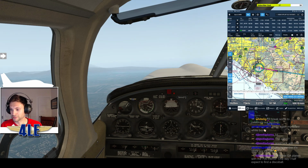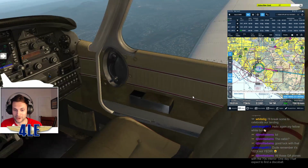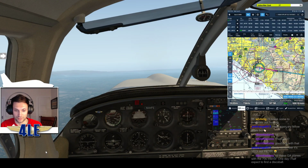All these J planes with the 70s interior. I know, seriously, it's so hilarious. And this is painted. It used to be red, and it was real hard on the eyes.